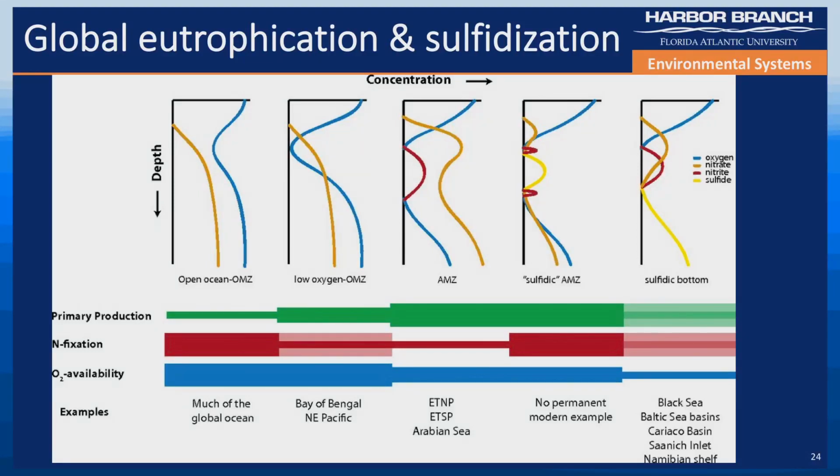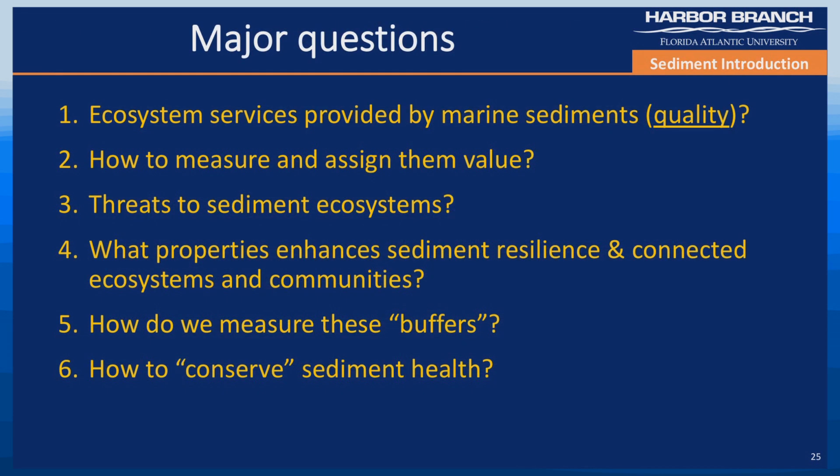It's called global eutrophication. So the major questions that I want to know are: what are the ecosystem services provided by marine sediments? And I don't mean quantity, I'm talking about quality of marine sediments. How do we measure and assign them a value? What are the threats to these sediment ecosystems? What properties enhance the sediment resilience and the resilience of the communities that are connected to them? And how do we measure these buffers? And overall, how do we conserve sediment health?